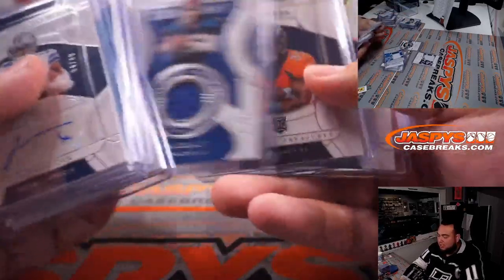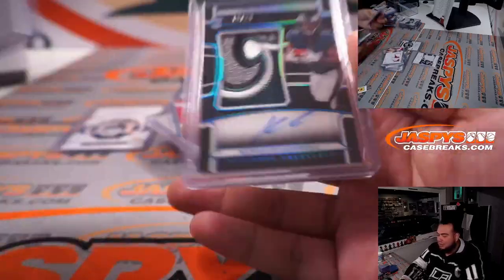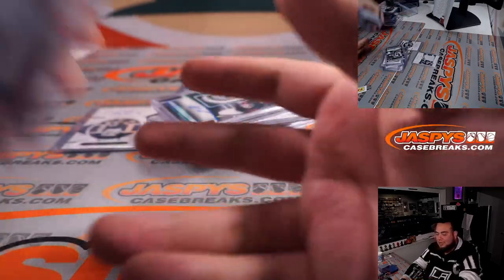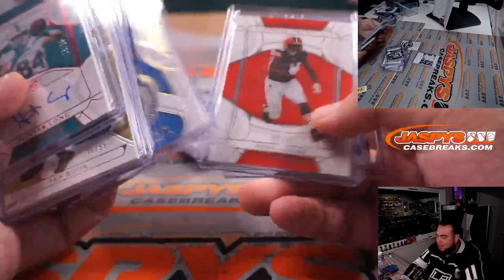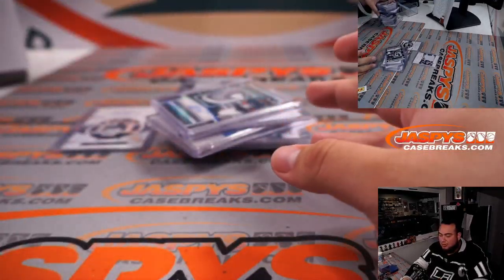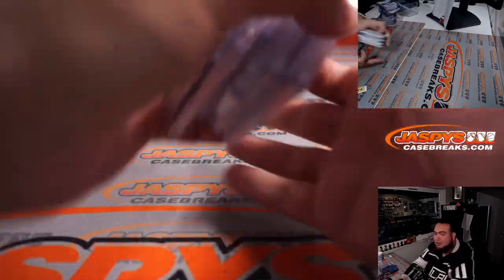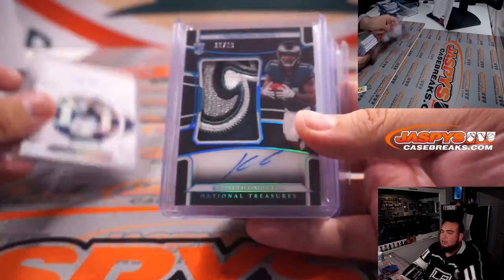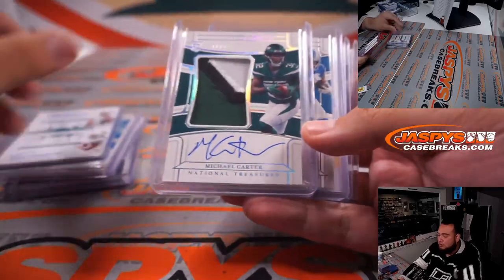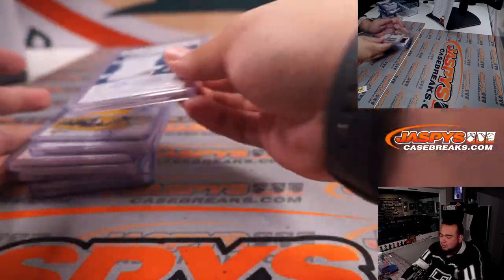I mean, when is this going to stop? Trey Lance Game Gear to 99. A Midnight RPA of Kenneth Gainwell. This is an insane case. This is bonkers. I mean, that Super Bowl Immortality is really nice. So there you go, guys. Well, like I said, this was a pretty massive case, I have to say. Midnight, Trey Lance, 101, Dual, True RPA. True RPA, Najee, and Mac Jones.